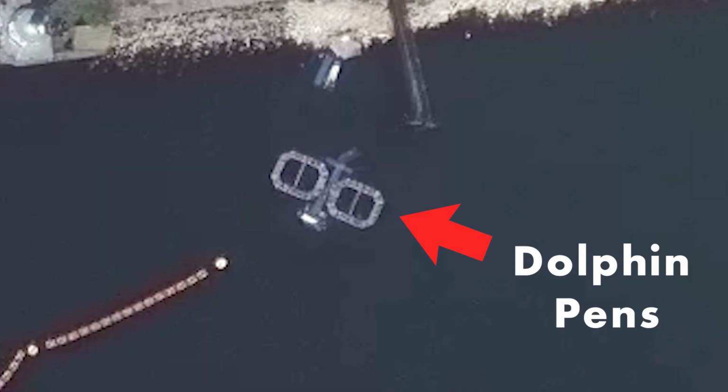So is this legit? Is Russia militarizing dolphins? Yes, probably. Russia is likely using dolphins in their war with Ukraine.